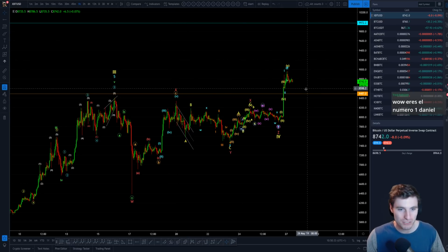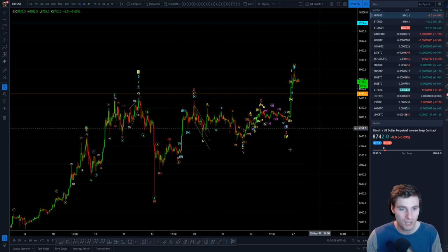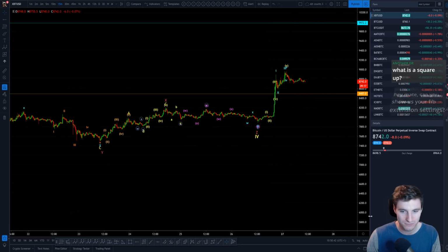I think this was absolutely perfect. I've been calling this WXY/ABCDE triangle for the whole time during this whole movement. I was playing this very, very aggressively. So I'm obviously very pleased about this.